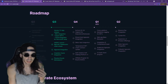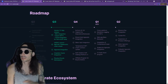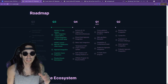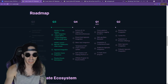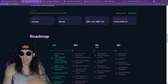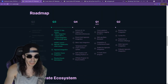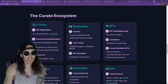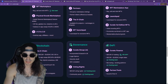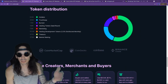Binance Pay, Elrond, Chainlink. These partnerships are not just mentioned like, "Hey, we're talking to them, hey, we're doing something." These are actual integrations that you're going to be able to use. You're going to be able to use Curate on all of these different blockchains. So the Curate ecosystem, you could take a gander at this and look at all this. This is good stuff.